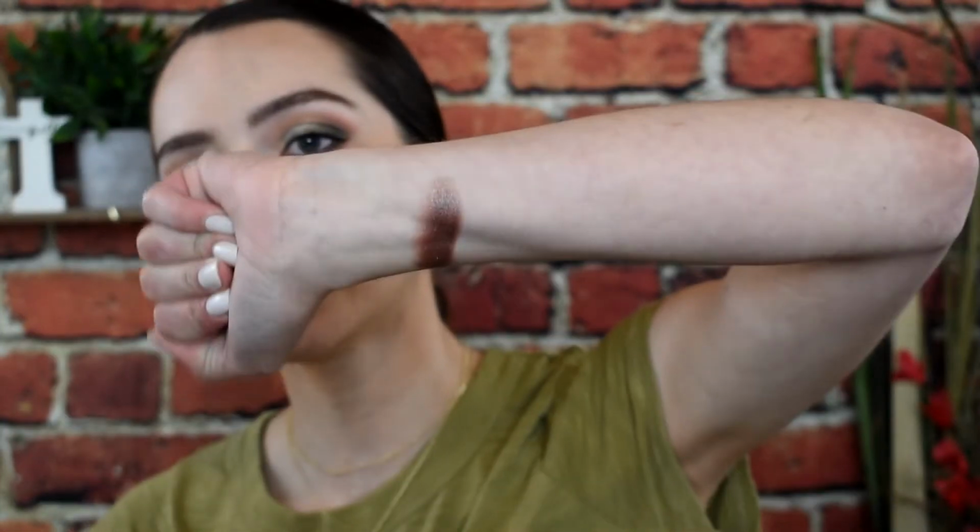Then to test out this really unique shade, Peacock. Peacock is very, very unique. It's like a deep purpley brown, but it's got a lot of dimension to it. It's got purple, it's got green, it's got a little bit of silver, it's got some pink in there. It's kind of a mishmash of every shade in the palette. I think it's really unique. For me personally, I tried to layer it on top of Wisteria and it just was a little bit patchy.